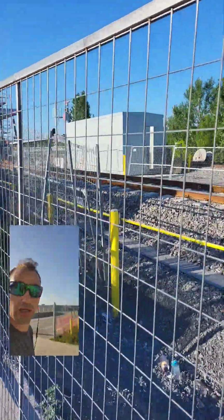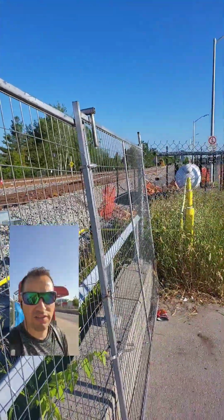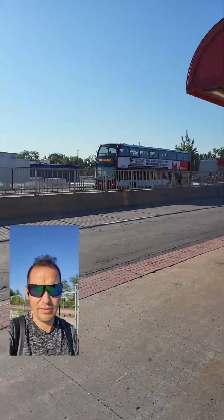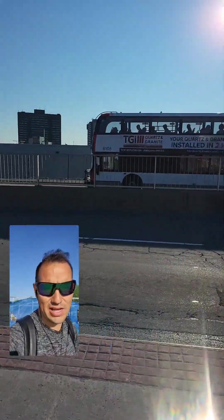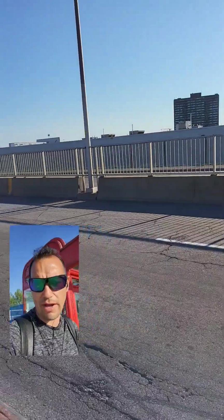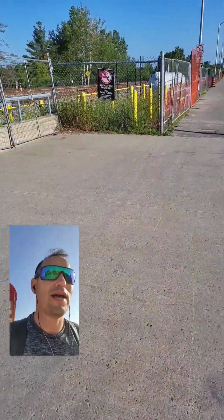So here's a quick look at the development of the line that's gonna bring the train all the way down to here, into the South Keys. And there's some of the buses. I really enjoy those double-decker buses. They're pretty awesome, pretty fun. It was my first time actually being on one whenever I got to Ottawa. So it was interesting.